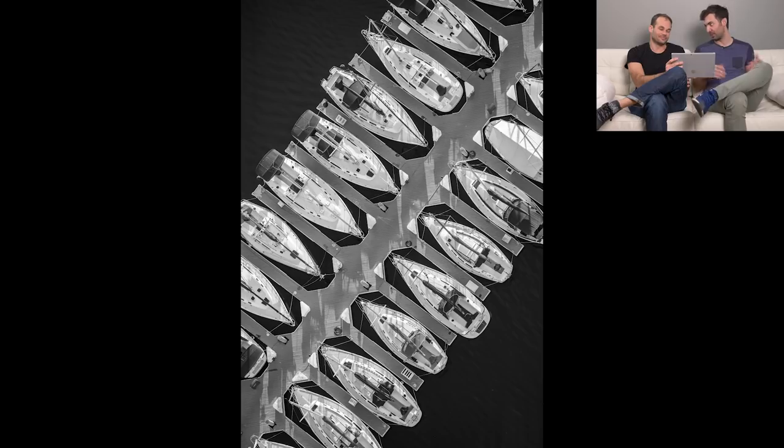I know you love boats. I know you love going out. But on the whole, as part of the series, it'd be a great shot. Alone, I don't think it's strong enough to be a very strong fine art image, but this is exactly the kind of thing that I could see someone putting on their wall.